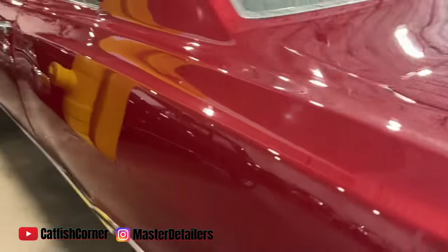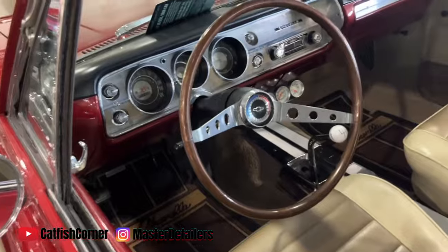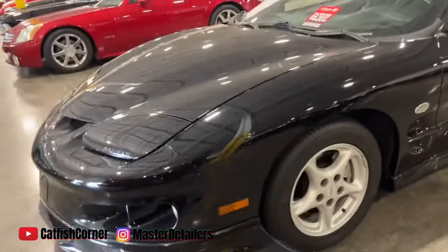Look at how clean this thing is, man. Got all the gauges clustered down there. Manual. Y'all see them three pedals down there? Oh, boy. Yes, sir. Look at this.